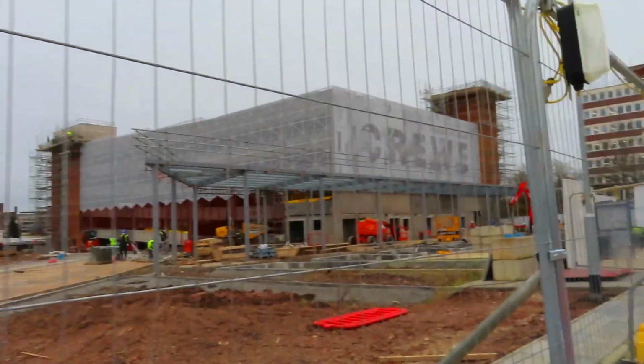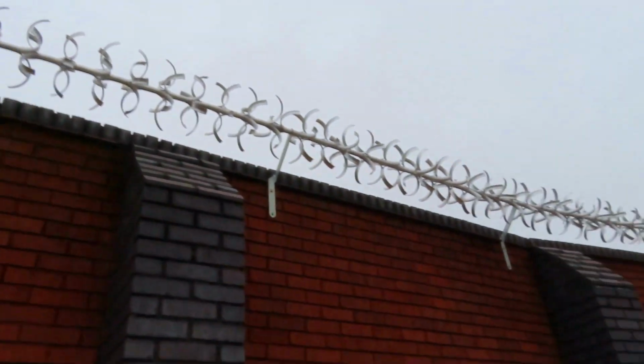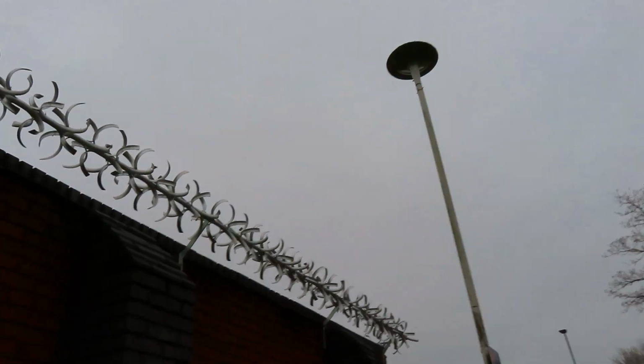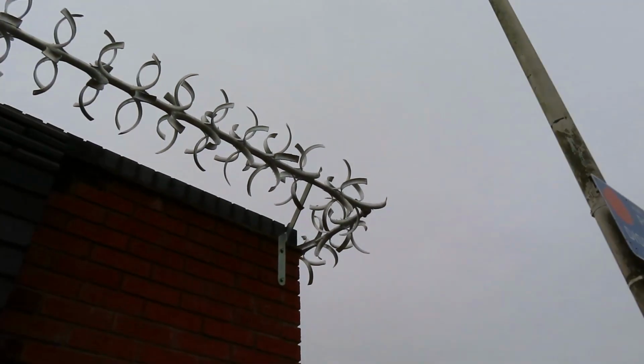Well, Asda have now finished all these spiky things and done the whole site. It seems a bit excessive. It's a bit like bloody Colditz. And nasty looking things. I wouldn't have thought many people were going to jump over the wall and nick a loaf of bread, would you?